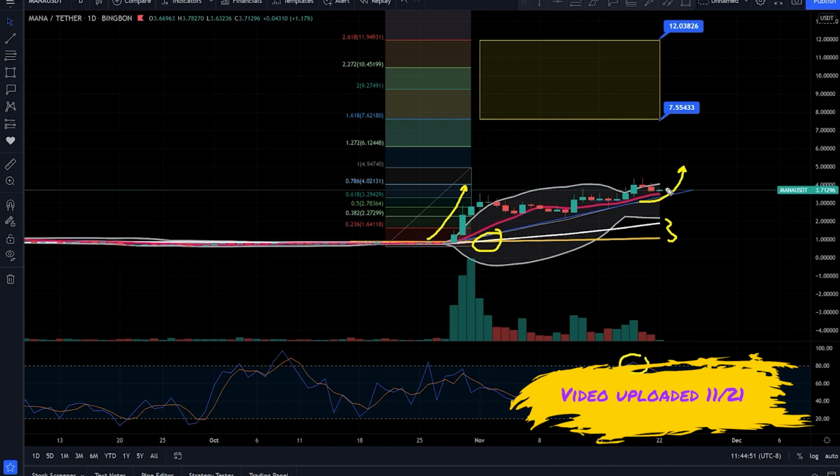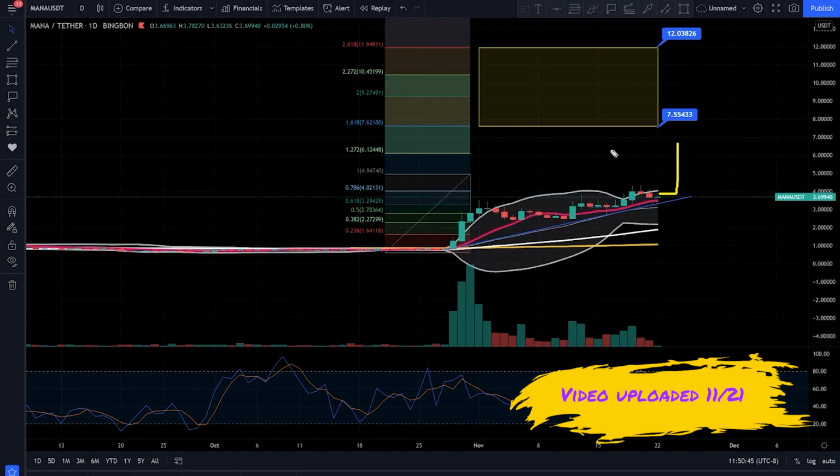There is the possibility that Mana may drop down and retest the support of this upward trend line again. And that would put Mana down to about 3.60. But I do expect the price to bounce up, and Mana would run up and begin the second wave. And the target for the second wave would eventually take Mana to a low of about 7.50, which is right at about 1.618 times the extension from this high, to as high as about $12, which is based on the 2.618 times extension that we saw with Shiba.